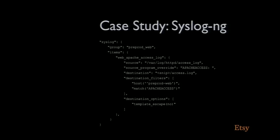We have the destination, which tells you where you want the file to end up. The filters you're using to gather from clients, any pre-prod web hosts with tag Apache access, and then we're setting the template escape no destination option. Now, this is still kind of semi-complex. It does need you to know how SyslogNG works. It needs you to understand what filters you're going to use and that kind of stuff. But this is what I mean when I say unavoidable complexity. We have 800 nodes with, we legitimately have probably 27 or 28 different syslog configurations on various different servers that do various different things. That's kind of unavoidable. In some cases we have software running on one box, but not others. It has to be that way.